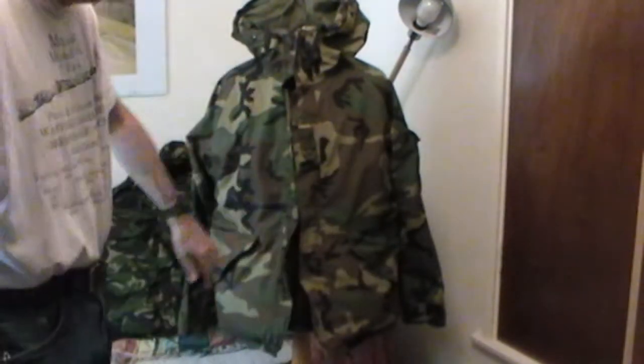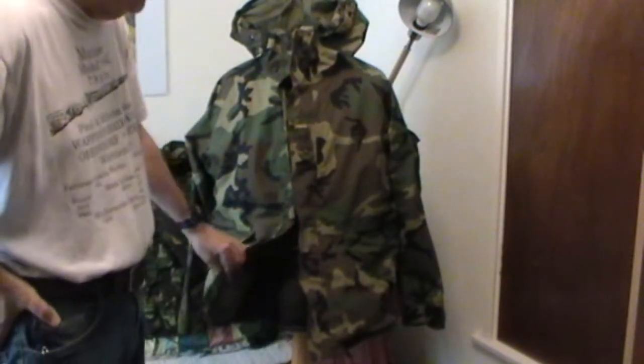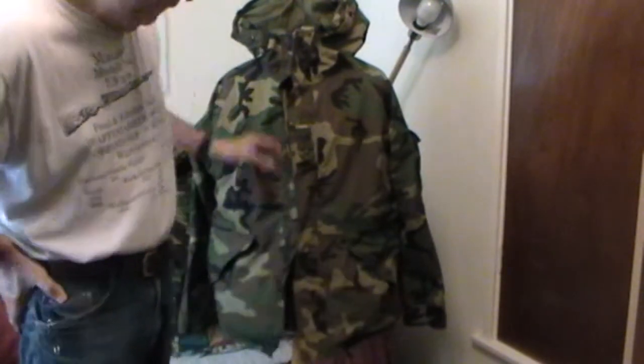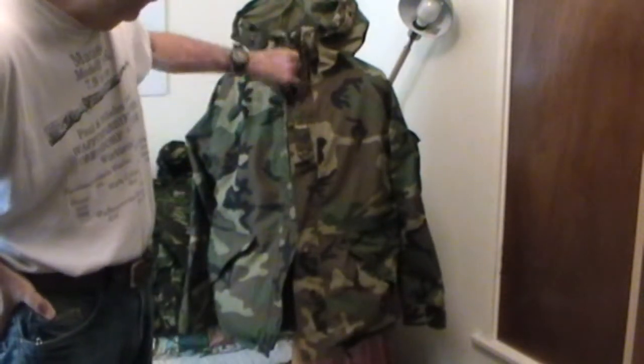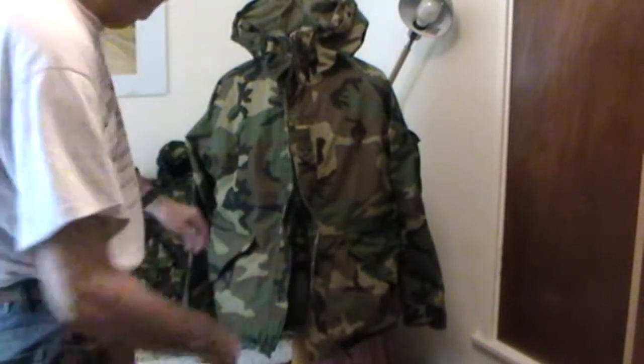Now, I expect most of you know why you've got a zip at the bottom. It's not so you can reach your belt, because you should be wearing your belt on the outside. It's so you can take a pee without undoing the core area and chilling it down. So you'll find a lot of country jackets like the Barbour have this as well, and it's to take a pee.